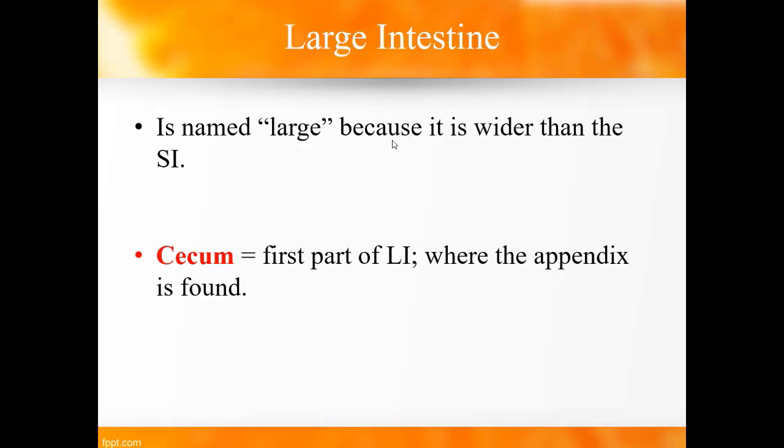the glycerols. All right, next component is the large intestine, and it's called large simply because it is wider than the small intestine. It's not any longer, it's not even close to being the length of the small intestine. It's just a little bit wider. The first part of the large intestine is the cecum. This is where you find the appendix.